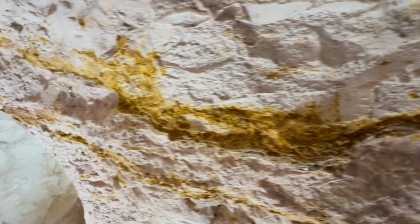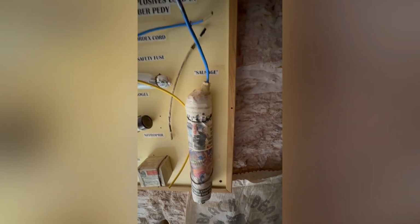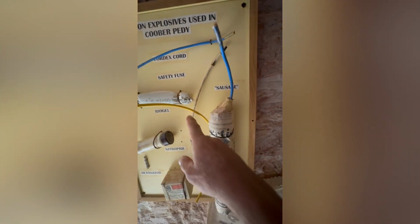This is opal line, potch it's called, and it's not worth anything, that's why it's still here. Those sausages, you use this stuff and diesel, mix it together and put it inside one of these, with a bit of det cord, detonator and a fuse wire.